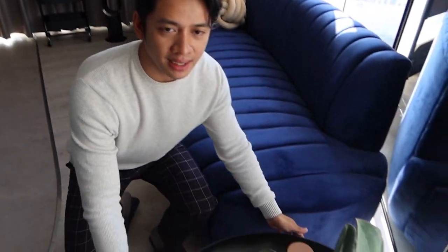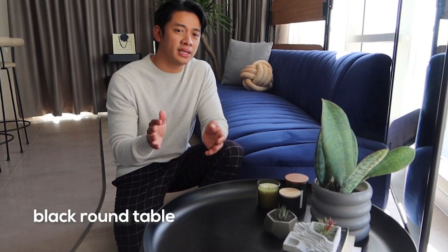Ayan, wala tayong mga ganun sa Casa Guisado. So let's start off with this super nice black table over here. Ako talaga hindi ako masyadong mahilig sa black, pero in terms of designing this space, ang dami naming elements sa unit na to na color black talaga. And nakita ko talaga na maganda naman pala siya.